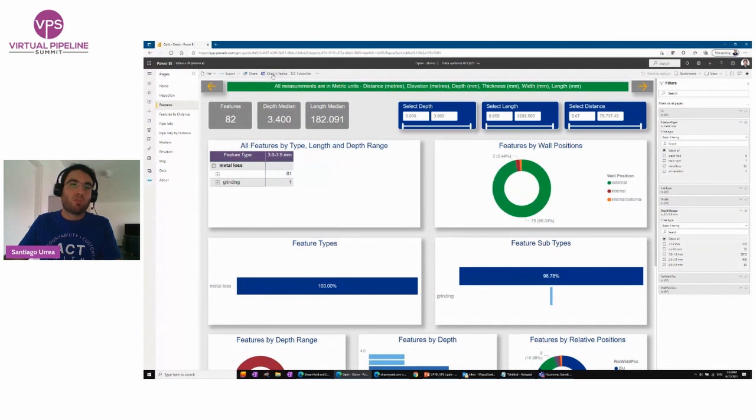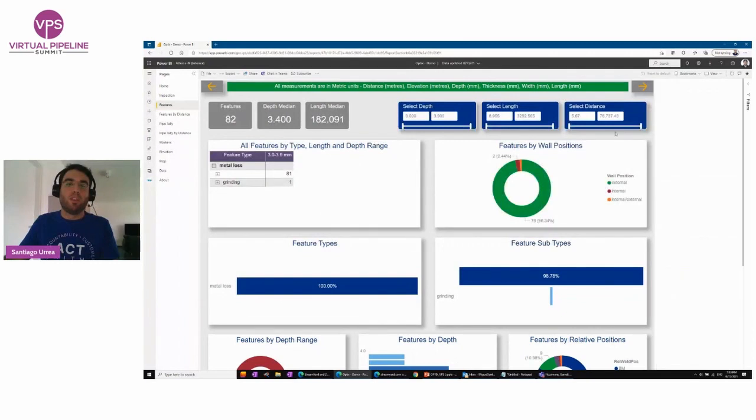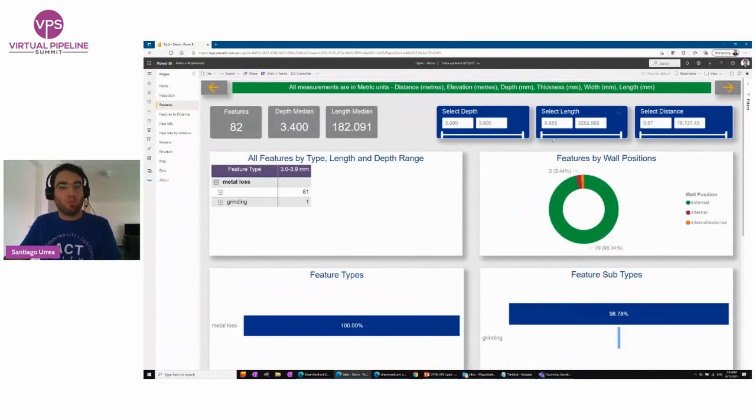Something as simple as chat in Teams. So maybe we want to talk to the pipeline integrity engineer. Maybe we want to talk to the key account manager. This can be done by the ease of using the same type of platform that we're already using. So this is the idea behind OPTIX.